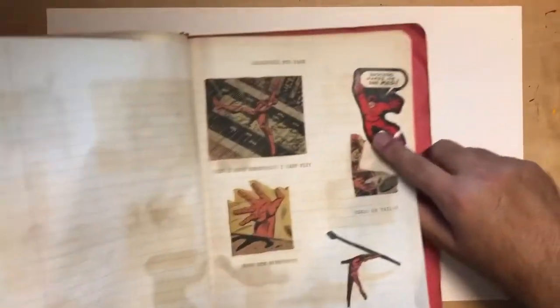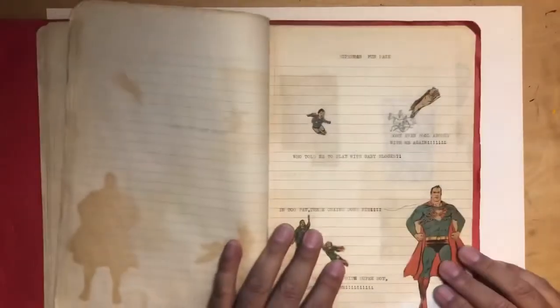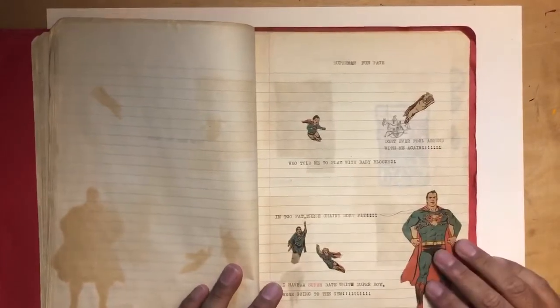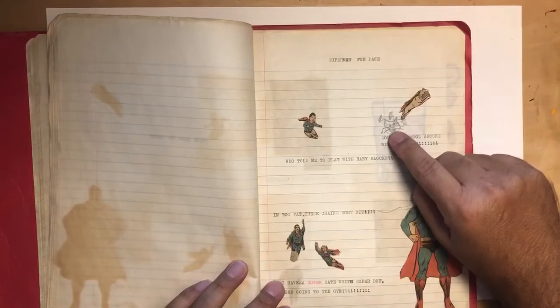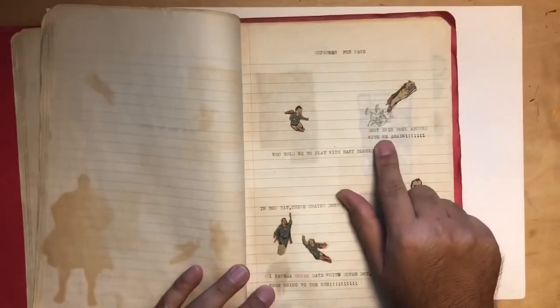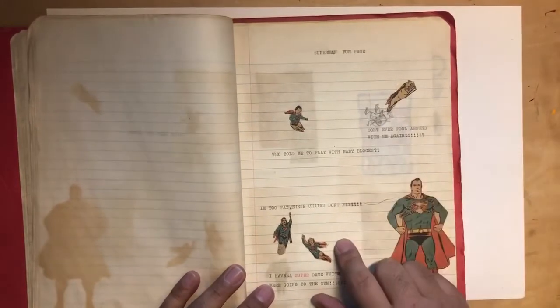Here's a Daredevil one. "Badness makes me see red." So what I did on these fun pages, I thought I could be funny and write my own little gags. Like here's Crypto the Superdog flying away, so I drew in a cat. The cat's all messed up. He's got stars in his eyes. "And don't ever fool around with me again." I guess Crypto beat him up.